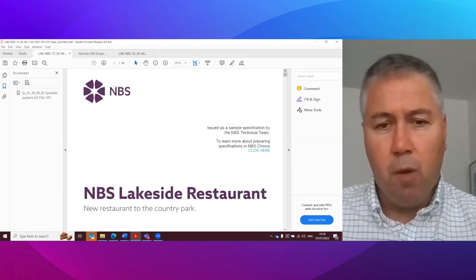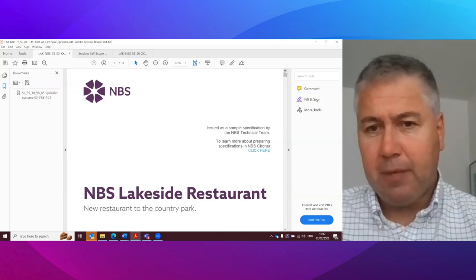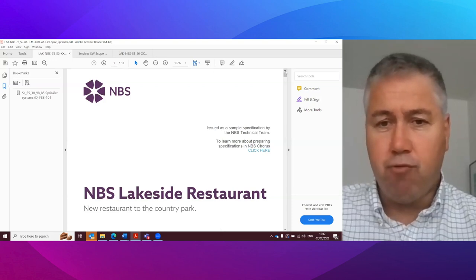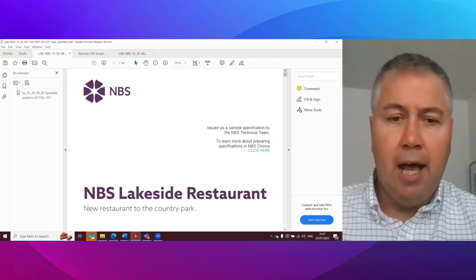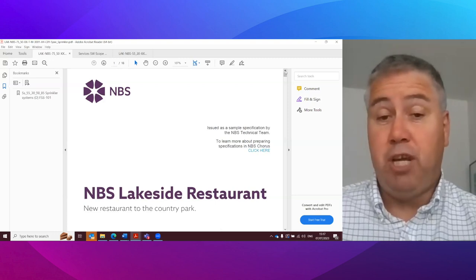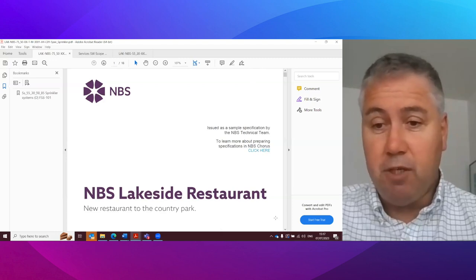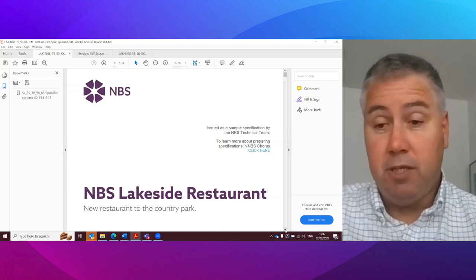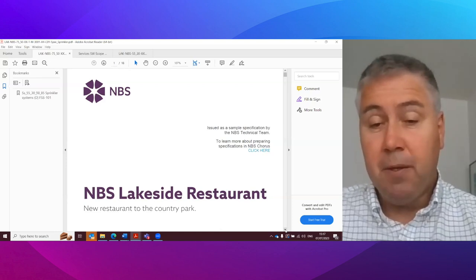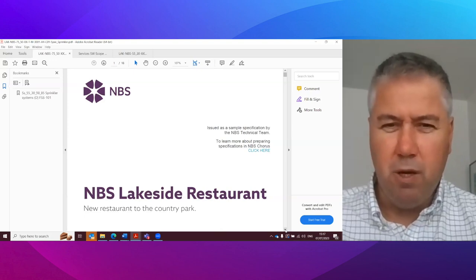So what I've got on my screen right now is a sample project that we've got for the Lakeside Restaurant. It's a theoretical project, so it's not actually a real building, but it's a restaurant project, as you might imagine, next to a lake. It's got all the features that you'd expect for a restaurant to have. And, you know, for building services, that's fairly extensive, but we'd hope to cover it in services small works.